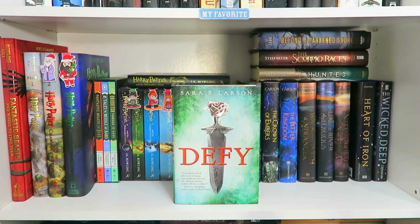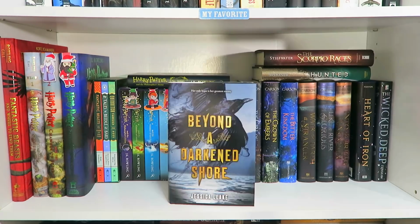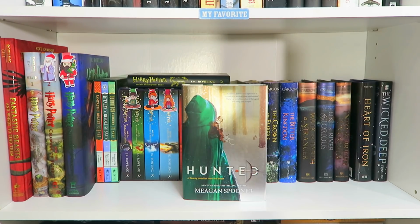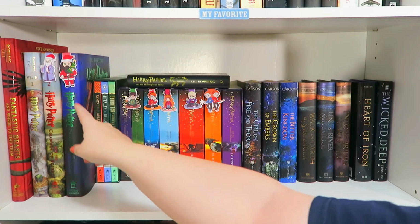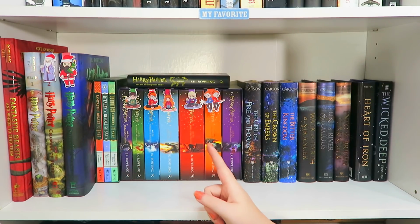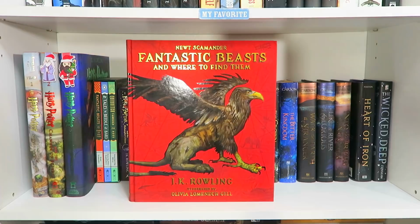Okay, so first we have Defy, Ignite, and Endure by Sarah B. Larson, Beyond a Darkened Shore by Jessica Leake, The Scorpio Races by Maggie Stiefvater, and The Hunted by Megan Spooner. Oh yeah, I also have more magnetic bookmarks from Idol Stuff as well. Here we have my Harry Potter and the Philosopher's Stone Hufflepuff edition, Proud Hufflepuff, Fantastic Beasts and Where to Find Them by J.K.